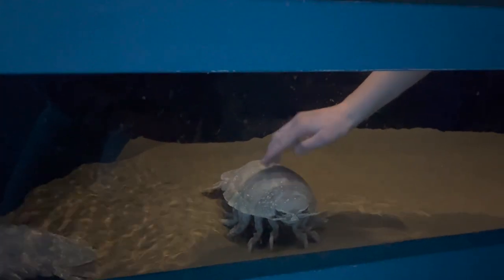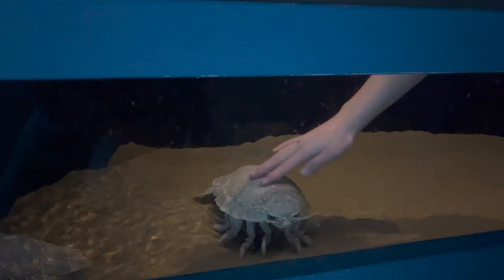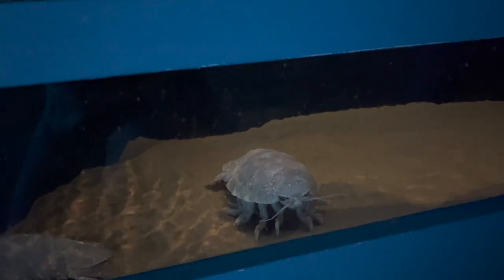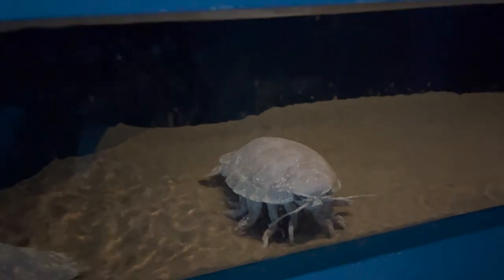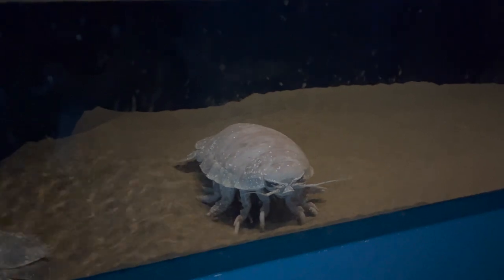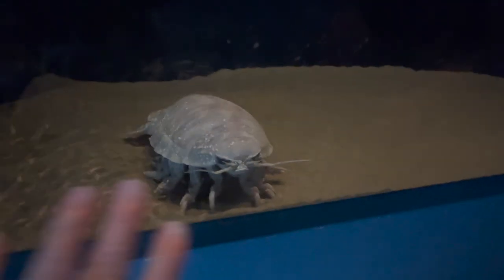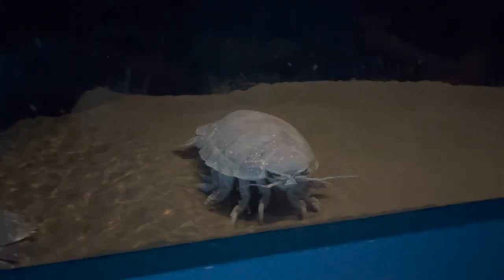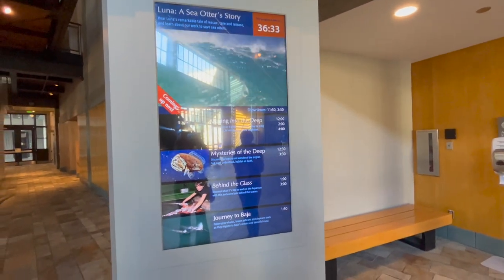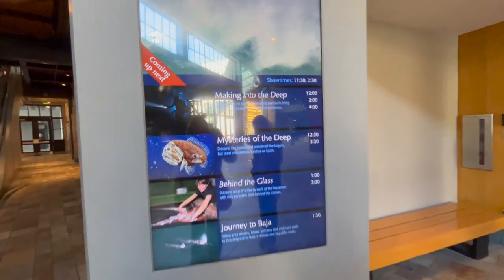Are they also related to lobsters? They kind of look like they're related. They're in the crustacean family, so yes. But again, their closest relative is that garden bug that you're familiar with. A big garden roly-poly underwater. Isopod. Isopod. Very cool. Looks like they have an auditorium with different show times here.